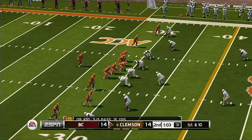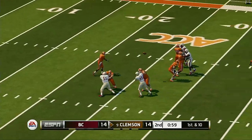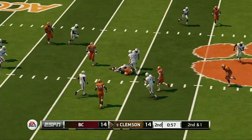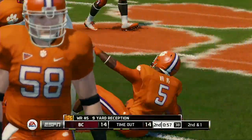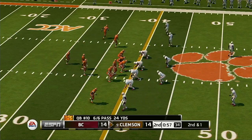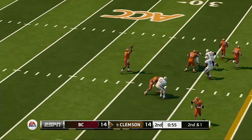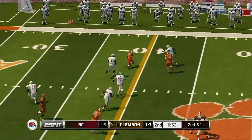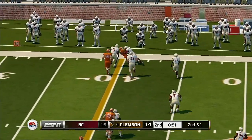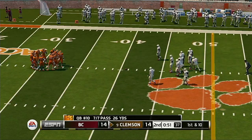5 wide. Fires quickly, and he's got his man. And he's level at the 39-yard line. It's second down now. They're just a few feet away from that first down marker. Fires out quickly to the tailback. He's tackled in the open field. Clemson's going to have to use their second time out of the half.